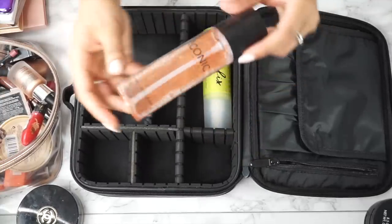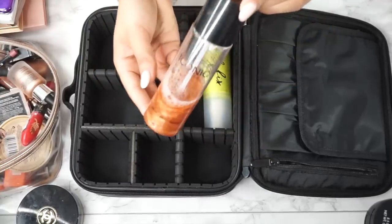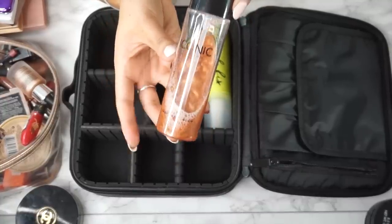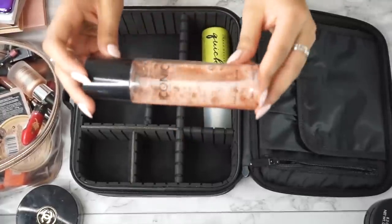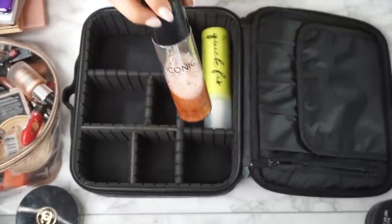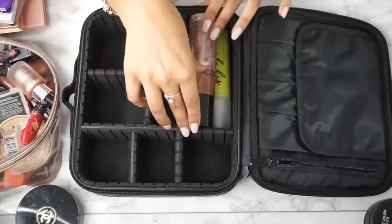The next spray I love, which has literally nearly run out, I don't know if you can see, is the iconic London Prep Set and Glow Spray. This is in the shade Glow. It's unreal. It's literally ideal for when you go away. You can spray it on your face, your body, to set your makeup and all of that kind of stuff. So I'm going to pop that one here.